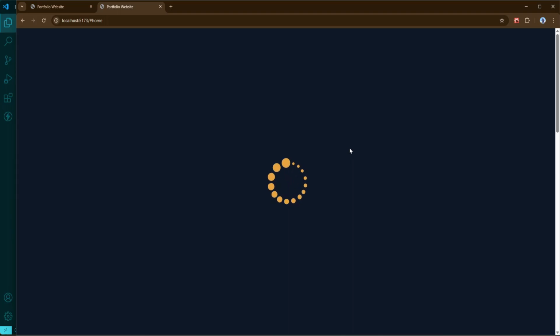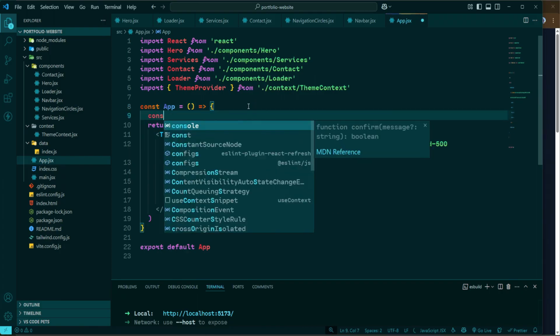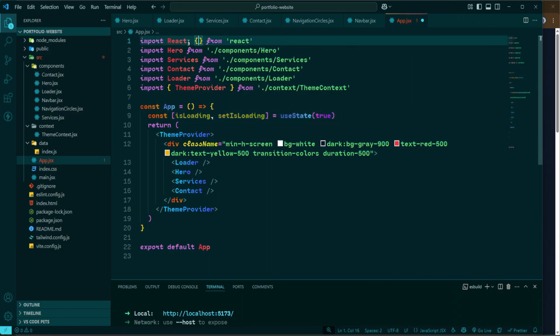To do this, let's go to the app.jsx file and create a state variable to track whether the loading screen should be visible. So we have to define a state variable. It's going to be isLoading. Then we need setIsLoading. Let's get rid of React and import useState here. This state will initially be true, meaning that when the page first loads, the loader will be visible. After a short delay, we will update this state to false so that the loader disappears.